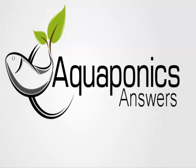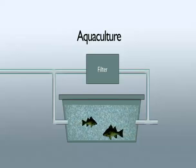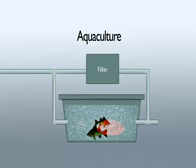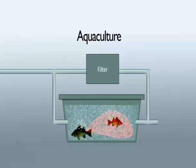What is aquaponics? Aquaponics is the successful integration of the best of aquaculture and the best of hydroponics. In aquaculture, the fish are raised in either ponds or tanks or enclosures, and the fish are fed, and the fish of course produce waste. And dealing with that waste becomes a real problem in aquaculture projects.